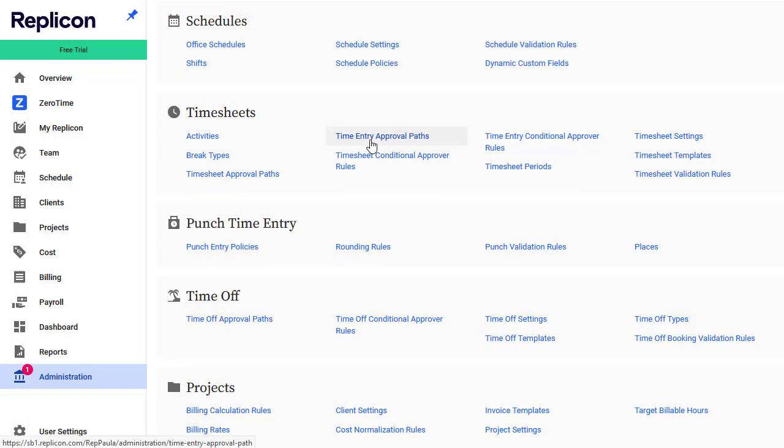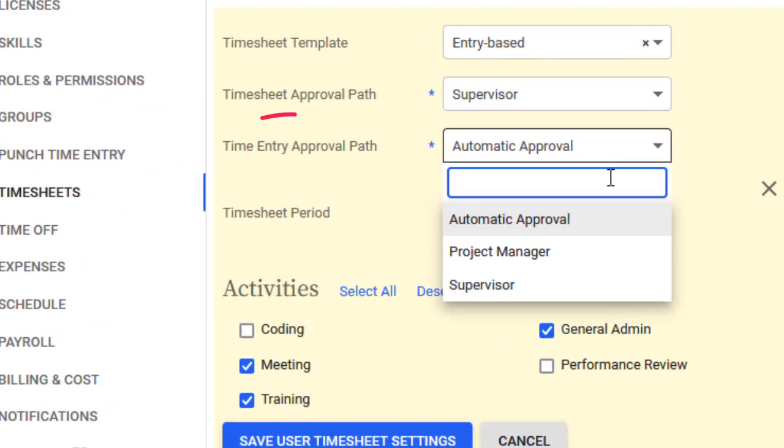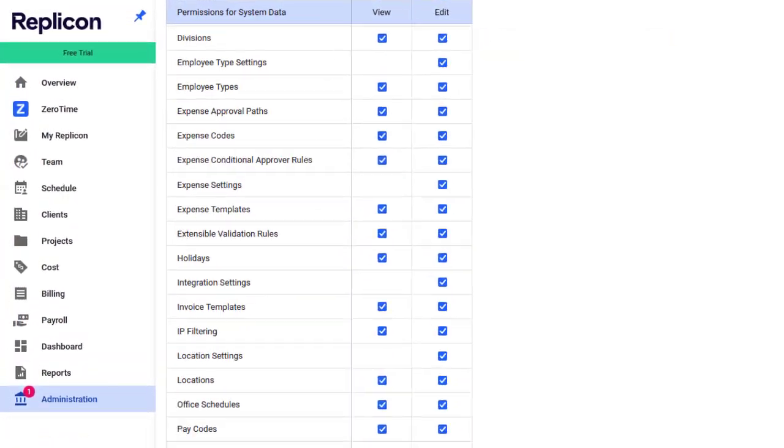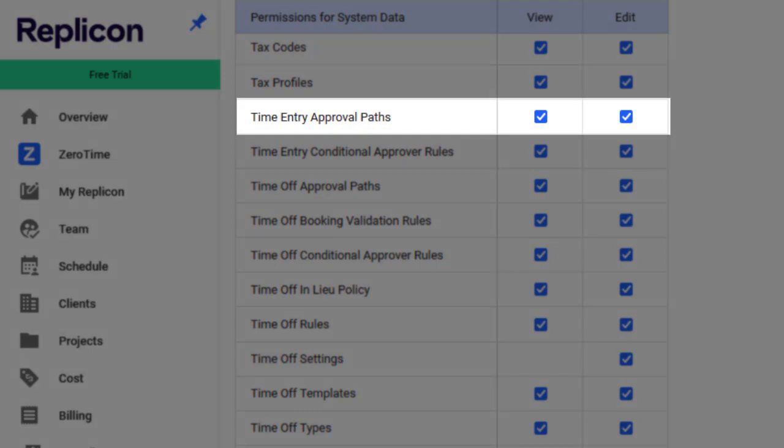Also, time entries typically need to be approved, sometimes by a different approver than the individual who approves the entire timesheet. Therefore, you'll need to create time entry approval paths and assign them to users on the Timesheet tab in User Profiles. Please note that if you can't see the time entry approval fields, check that the time entry permissions are enabled in your administration permission set.